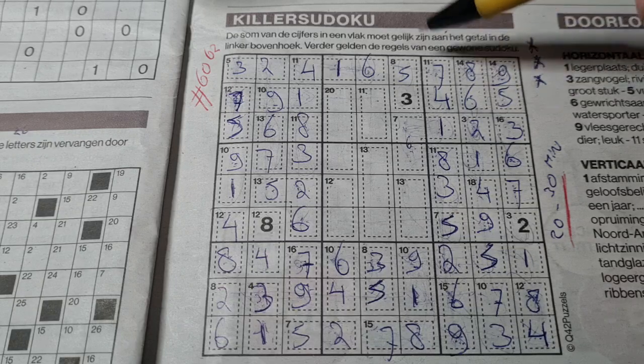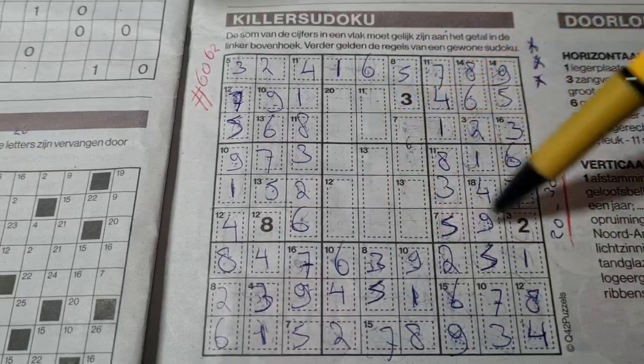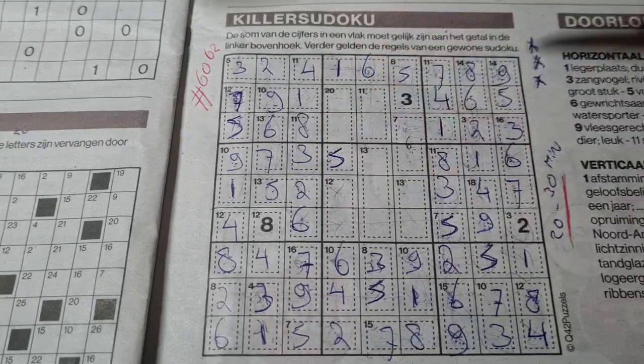Alright, and now 5 in this column, 5 in the middle column. So the column next, only 3 places left for the 5 should be here, here, or there. You see here 5 in this row, no 5 there. Here 5 in the middle row, so no 5 there. So the only place left for the 5 should be there.